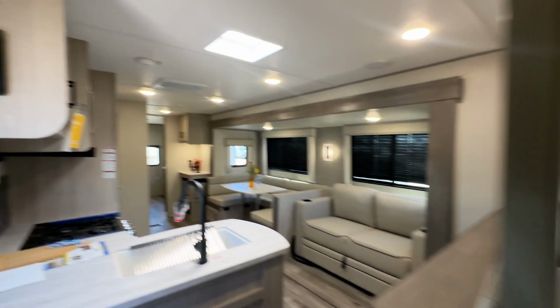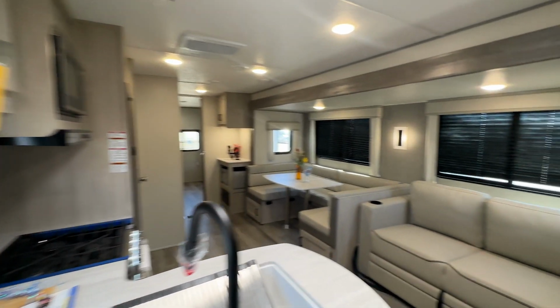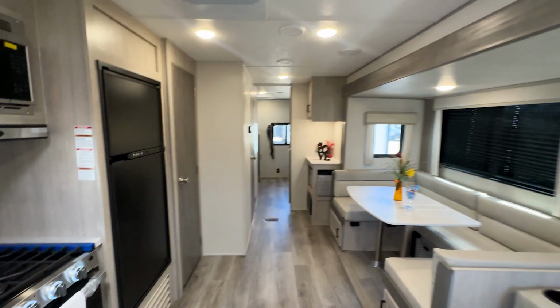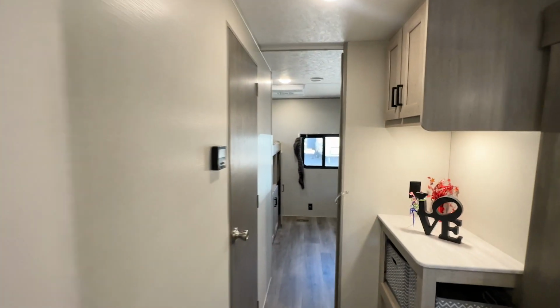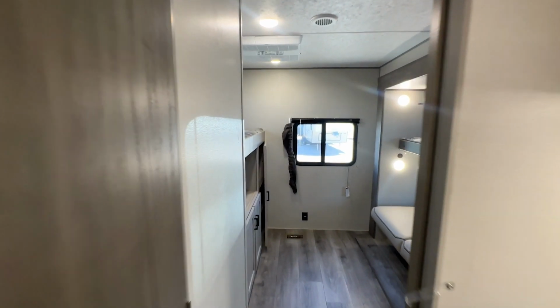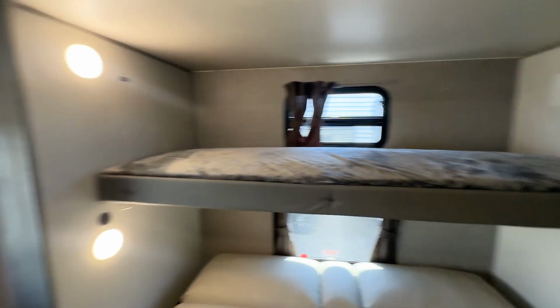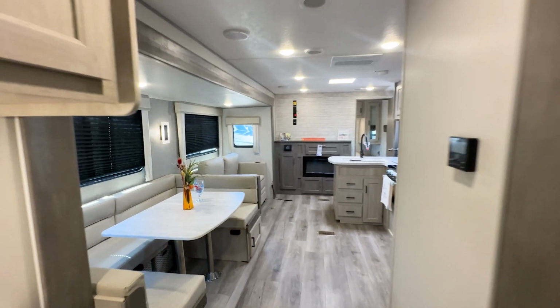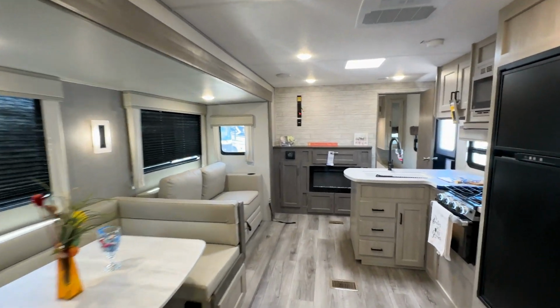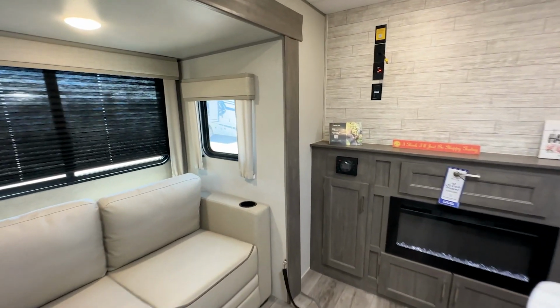Man, that model number is a mouthful. I usually have all the model numbers memorized, but this one is ridiculous. So there is the inside of the 2025 Catalina 323BHDSCK. What the hell? That is a long model number. But it's got a lot of great features, so you gotta tell people with that model number what it's got.